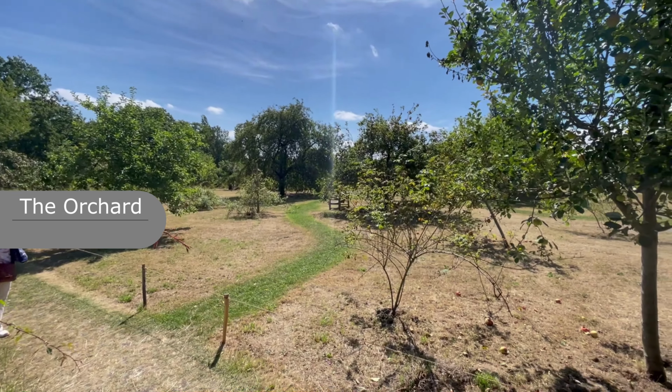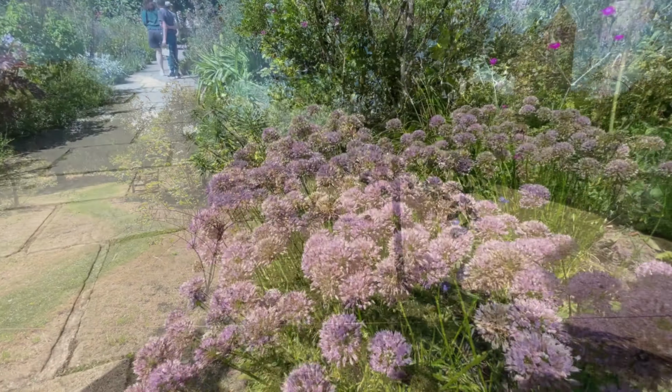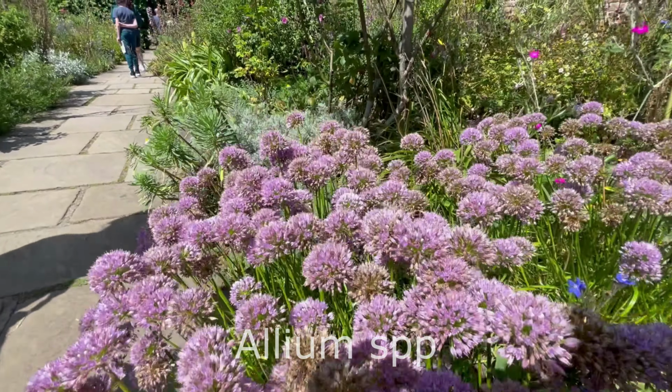This garden here is called the Orchard. Apparently there's a lot of rubble underneath this ground, so therefore they basically allocated it as an orchard.